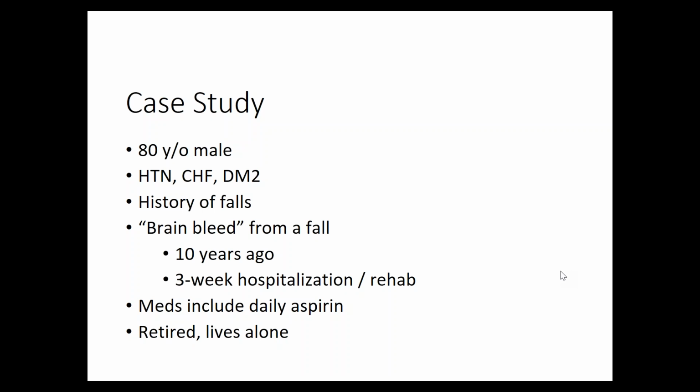His medications include a daily aspirin. He's retired and he lives alone. So lock that in, because this is going to be a little question and answer here with you guys. I'm going to ask for your opinion here in a minute.